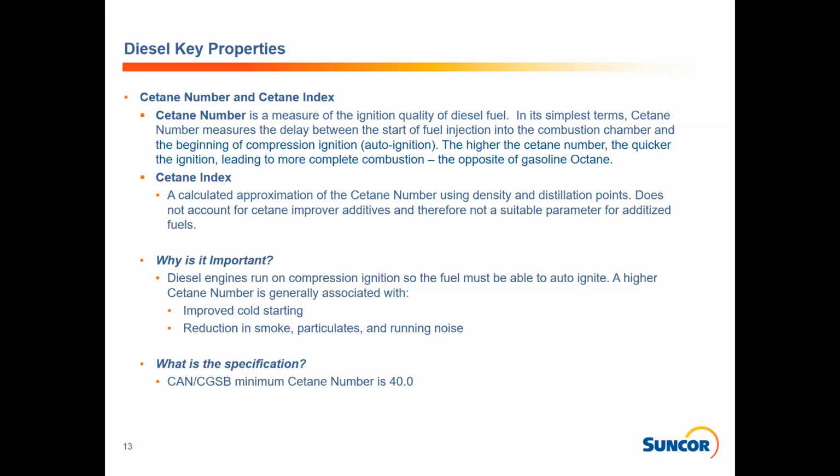So why is it important? Diesel engines run on compression ignition, so fuel must be able to auto-ignite. Higher cetane number is generally associated with improved cold starting, reduction in smoke, particulates, and running noise.